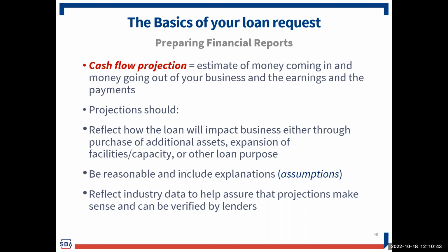So there's a lot of people that say, oh, this is such a great idea. I know I can make $1 million the first year. You may be able to make $1 million in a couple of years, but the first year, that's highly unlikely. So if you provide projections that say this, a lender is really going to be skeptical. You also want to reflect the industry data. SBDC has a great software program for that.